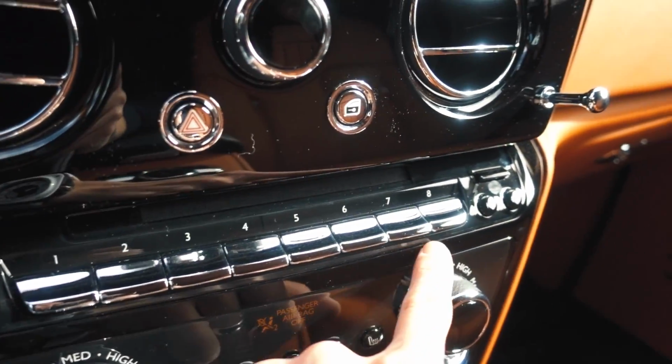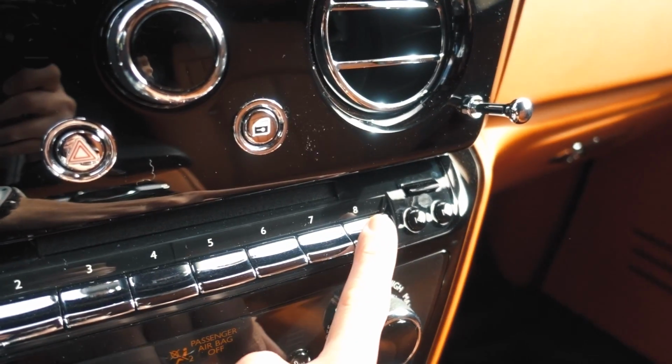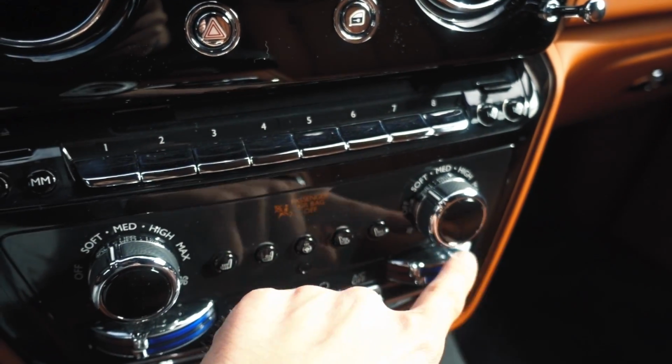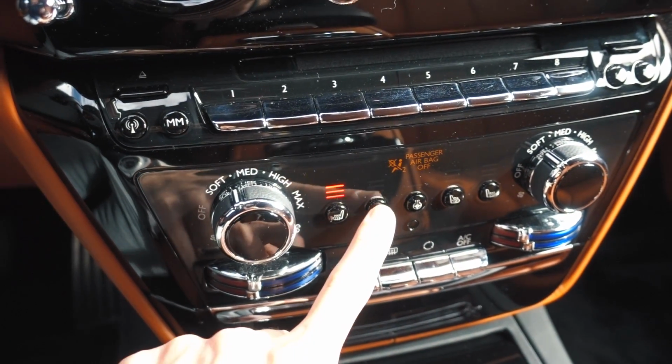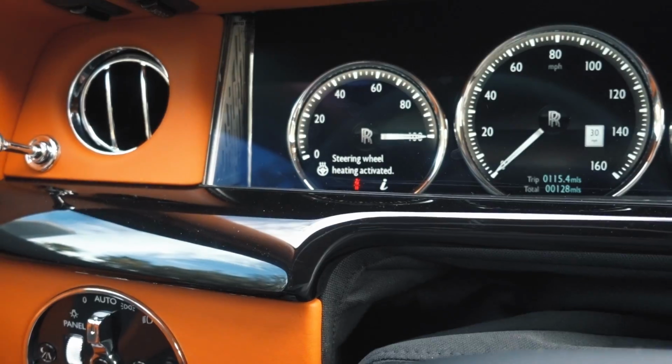These are your 8 presets. Again, I think number 8 is the one that takes you immediately to raise the car. It's got a shortcut immediately in it. Right here you have your air temp for your driver, air temp for your passenger, and look at the heating, cooling seats, and even better yet, heating my steering wheel, and it immediately lets me know right here.